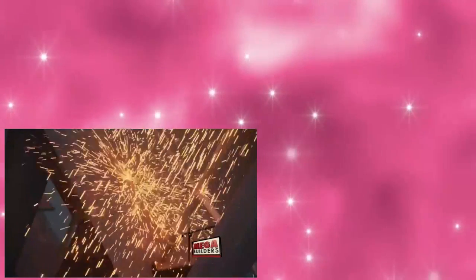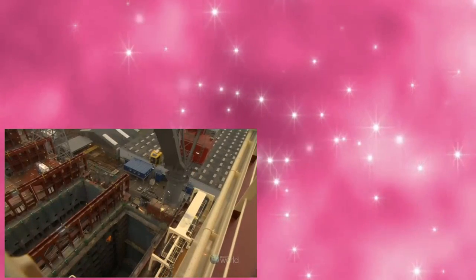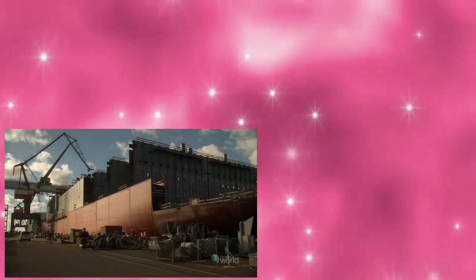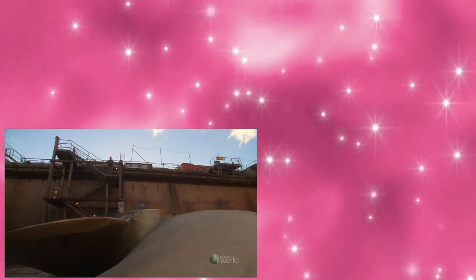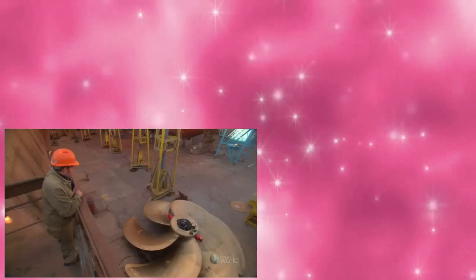It's 2.5 weeks later, and the world's largest container ship is rapidly taking shape at the Odense Steel Shipyard in Denmark. Now, young Soren Jensen faces his toughest assignment. If this propeller lift goes wrong, he could throw the ship behind schedule.